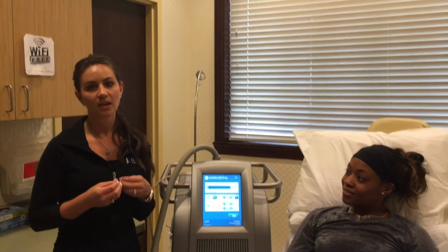Awesome. So this treatment really is perfect for people who are close to their goal weight or almost there and have these little stubborn areas that seem very resistant to diet and exercise.